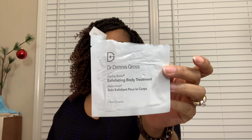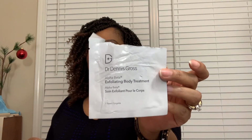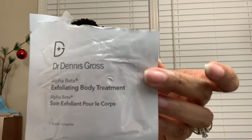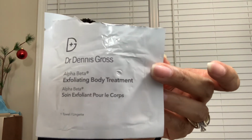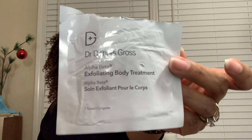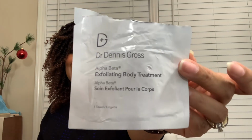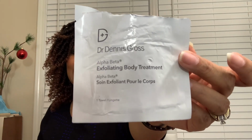The next item is the Dr. Dennis Gross Exfoliating Body Treatment. This is from their Alpha Beta line. These are just bigger pads with different acids that will work on texture on your body. So whether it is maybe you've got a little bit of KP skin, or maybe you're working on, I don't know, knees and elbows, for the warm weather to return, this exfoliating body peel treatment is amazing.